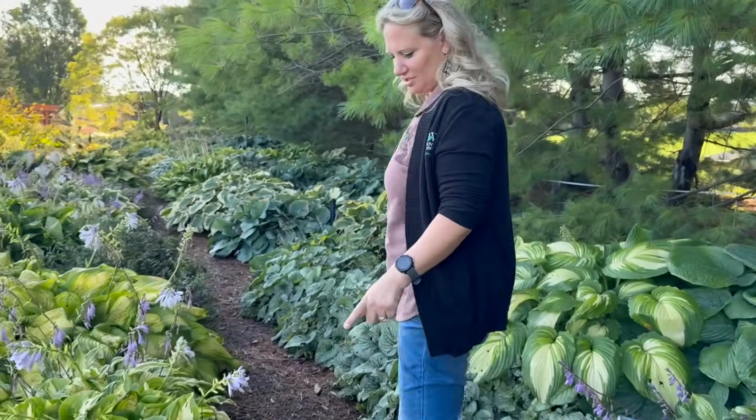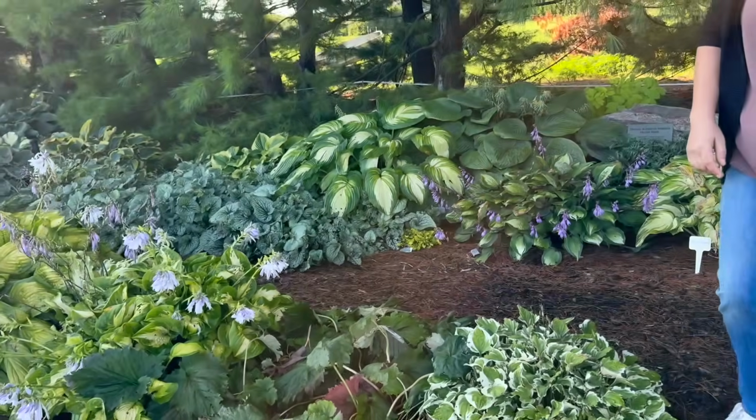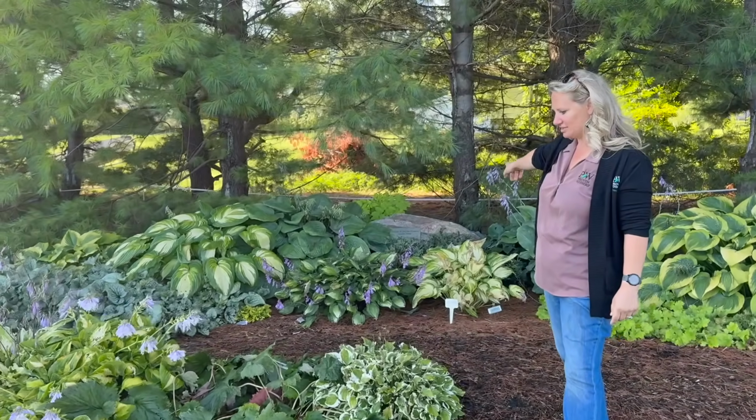We should probably talk about this plant a little bit because I think it's cool. Okay. So we're in the Denison Harriet Walters Hosta Walk. Oh, there's the plaque you can see that's dedicating it to them.